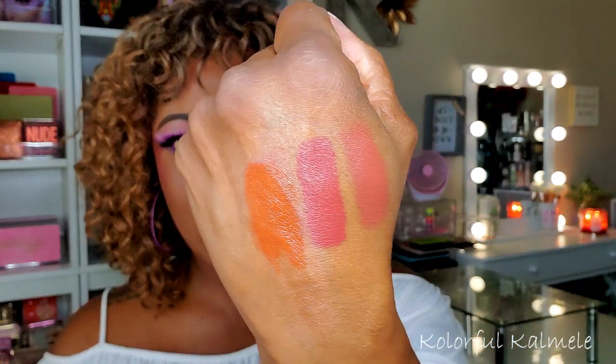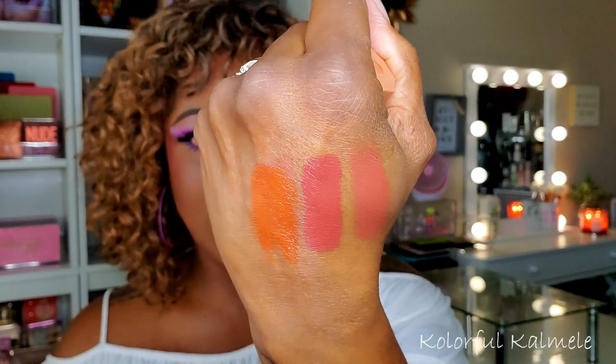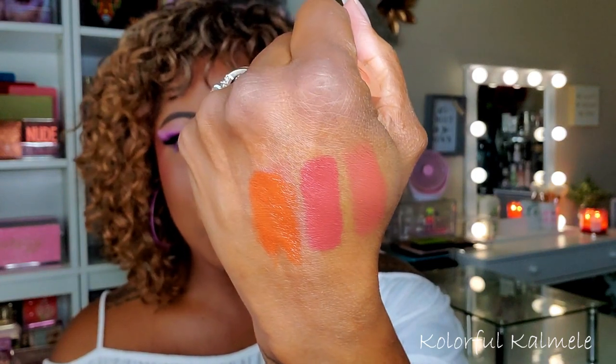Okay, so I would say out of the three lipsticks, this one is my least favorite. It's a color that I would never really gravitate to. It doesn't really speak to me, but honestly, I can see that with a dark lip liner, a nice deep dark lip liner, chestnut brown, just to kick it up a notch with a deep smoky eye. That will look really, really nice. So yeah, I feel really good about these lipsticks, and I'm excited to try them out on my lips.